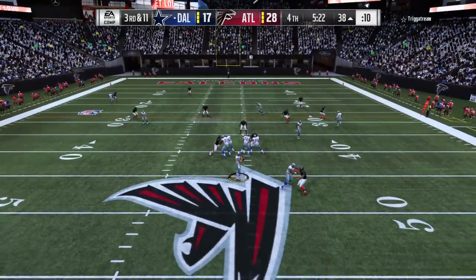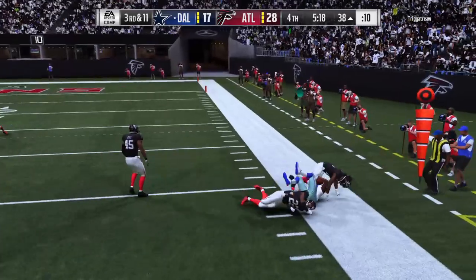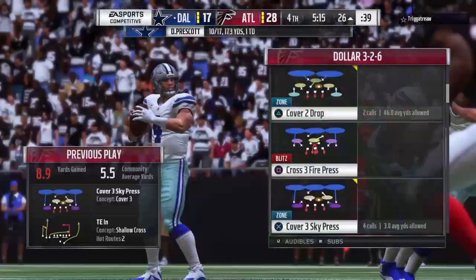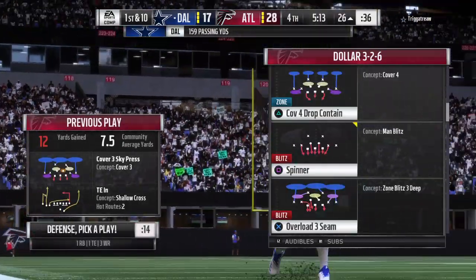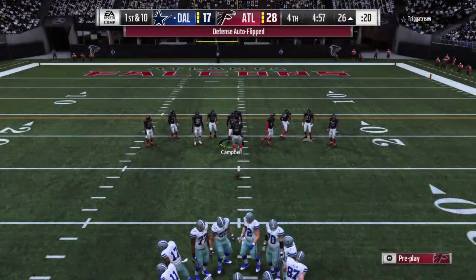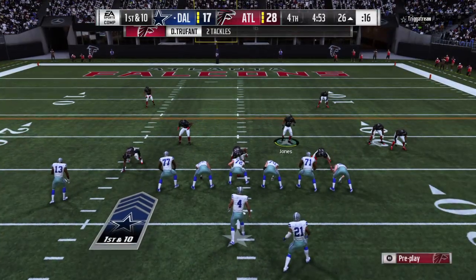Out of the gun, here's Prescott. Throw right side, taken in by Gallup. And he's going to get this inside the 30. 12 yards there as they keep this drive rolling. It's another first down. And in a two-score game, obviously, every play, every third down, like we saw there, magnified.